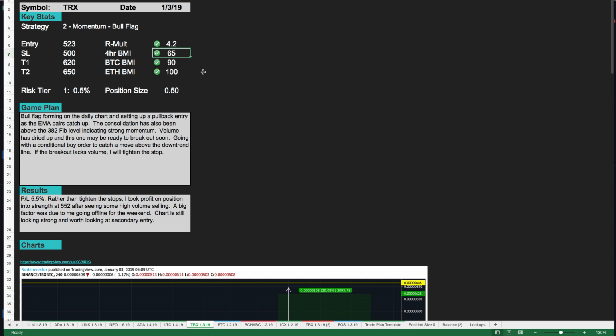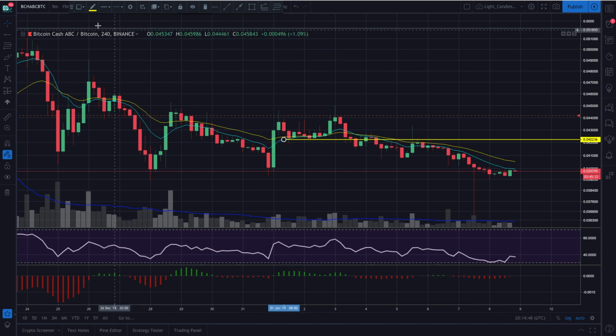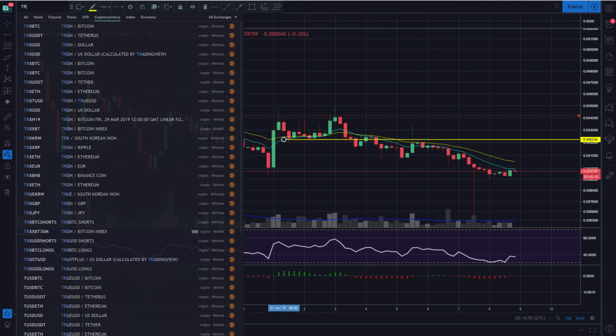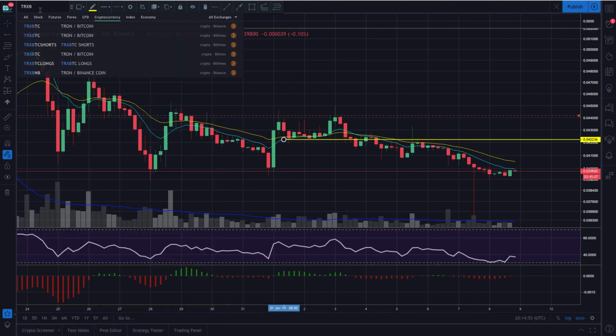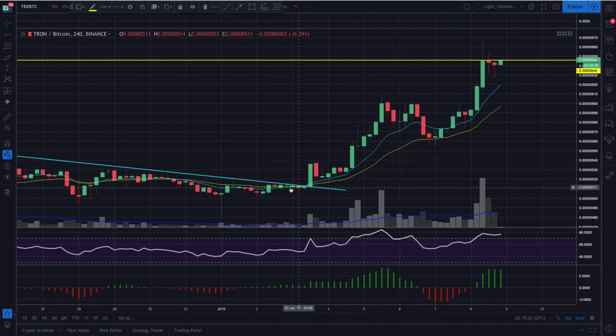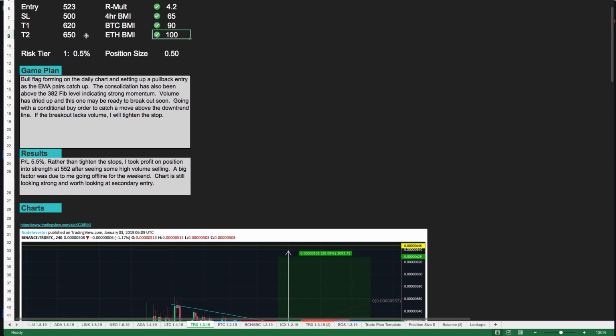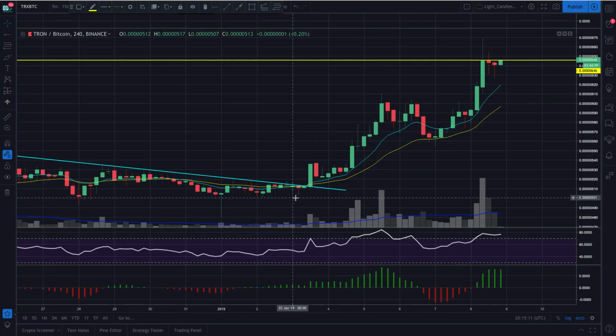Not a real strong BMI, but that's because it was in pullback mode, but it was still above my minimum requirement. BTC and ETH, of course, were strong. And this one kind of chopped me up a little bit here. And it's unfortunate because Tron is continuing to move strongly here as I record this. But that was my entry right here on that 523. And so it broke out above that. Then it sat tight, and I put my stop in there at the level. What was that stop level here? 500 even. And so that was where I put the stop, at 500.